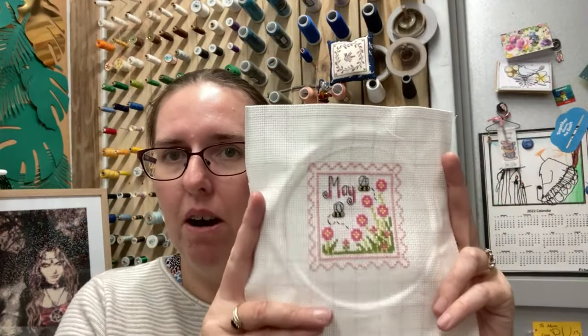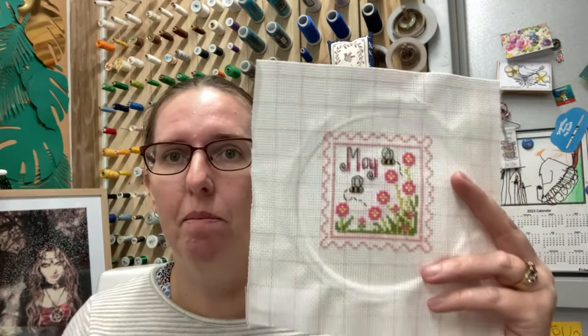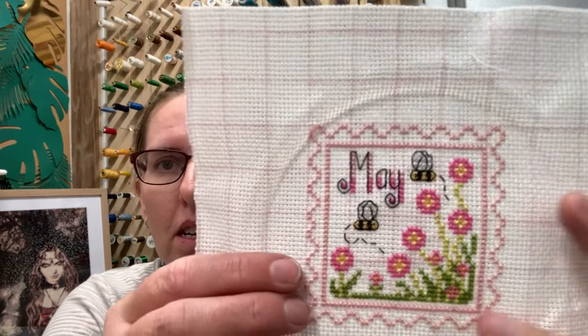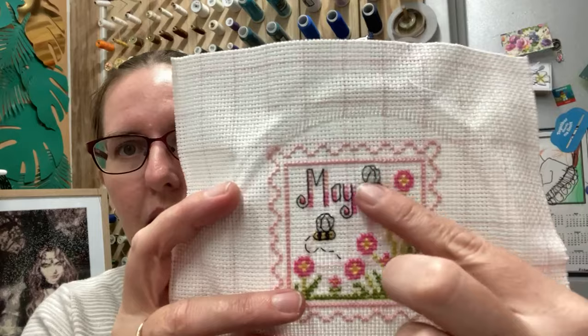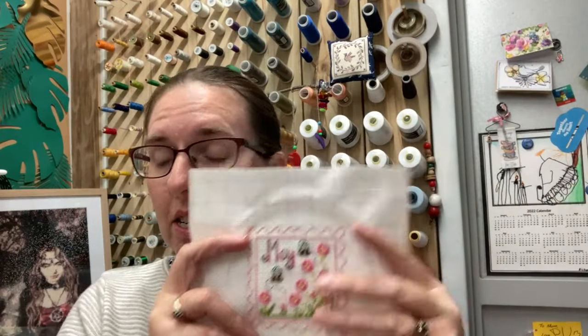I'm stitching all these so far on the 14 count white, just so they're uniform, so that as I mix and match or however I display them, they'll be uniform. So instead of the white, I actually used the E5200, not the B, the E, for that effect. In real life you can sort of see a sparkle. I don't think you're getting it on the camera, but that was a color change I did do.